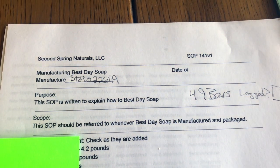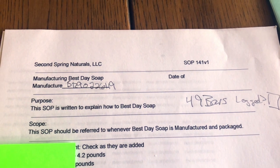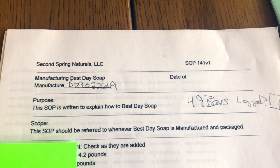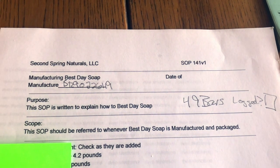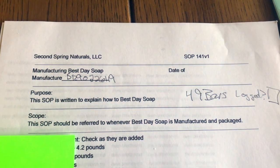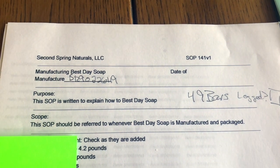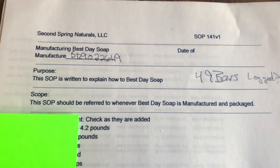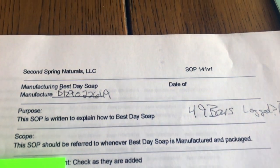Okay, so let's take a look at one of these standard operating procedures. This one at the top says SOP 141 V1. That means version 1. If I make any changes to it, then I change the version of it. But this is the one that will hopefully follow through for several years, unless I make changes to the Best Day soap. So this SOP is for manufacturing Best Day soap, and this is the template that I use that I learned about from Marie Gale in her book on GMP.